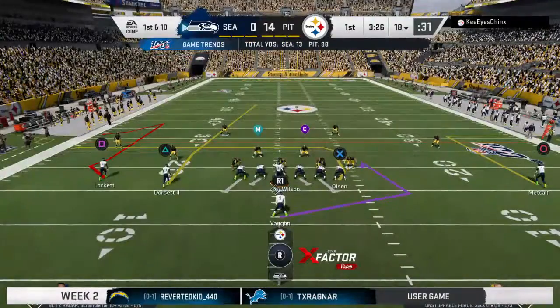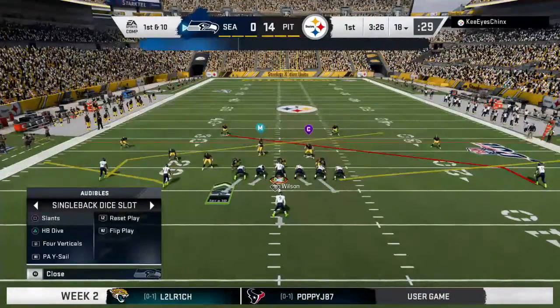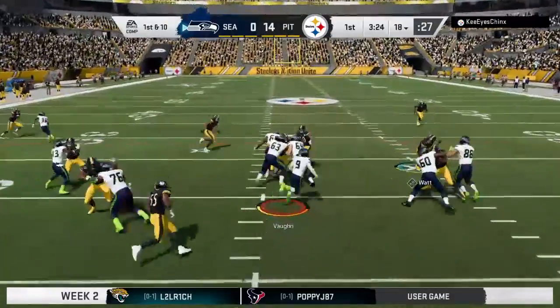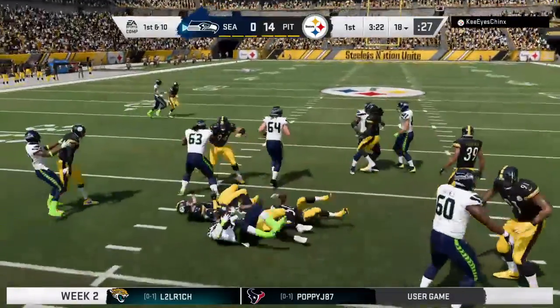Coming to the line here to begin their next drive, the Seahawks offense, already down 2 touchdowns here in the first half. This becomes a pretty important drive, doesn't it? It certainly does, and a lot of teams script plays.